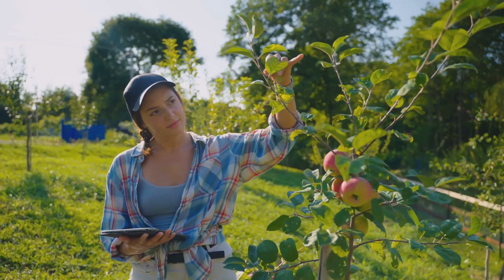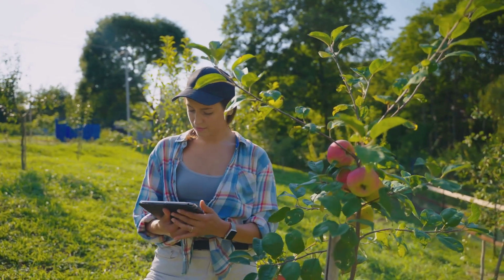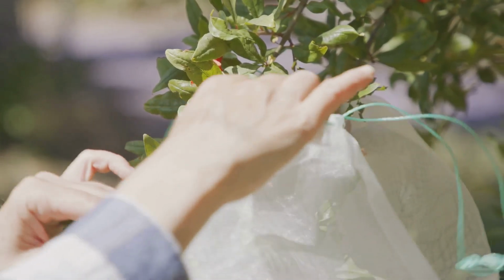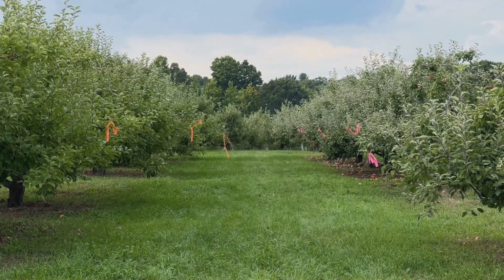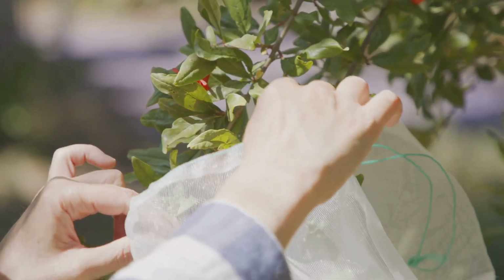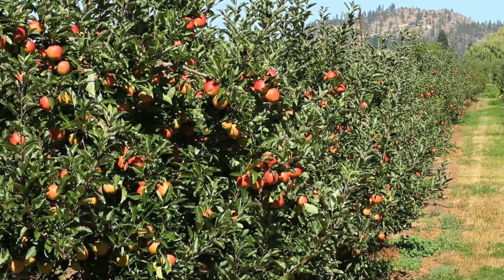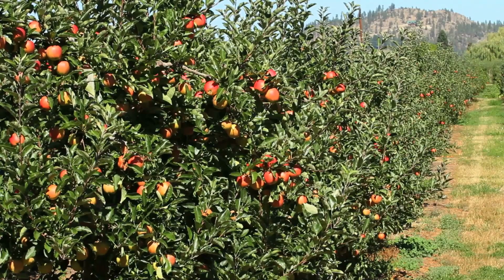To minimize these impacts, many growers are adopting sustainable practices like organic farming and integrated pest management. These methods aim to reduce the environmental footprint of apple cultivation. Organic farming avoids the use of synthetic pesticides and fertilizers, relying on natural methods to control pests and improve soil health. This approach promotes a healthier and more resilient ecosystem. This can include crop rotation, composting, and the use of natural predators to manage pest populations. These techniques work together to create a balanced and sustainable farming system.